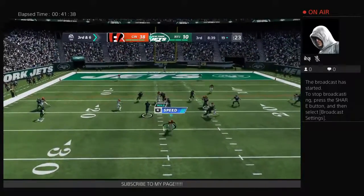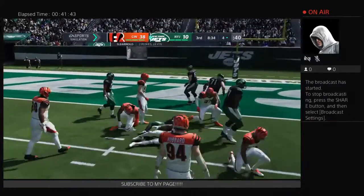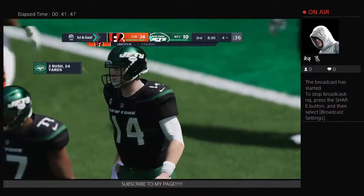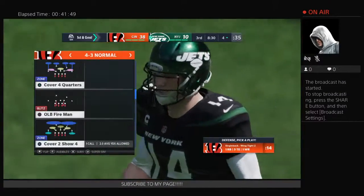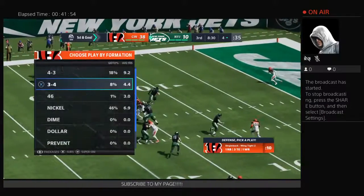On 3rd down, they're going to go with the option. And all the way down inside the 5 to the 4. They're able to convert on 3rd down, and that sets up a 1st and goal. Oh, yeah, you're still teaching me on these RPOs. Was that an RPO, or was that a designed quarterback run the whole way?